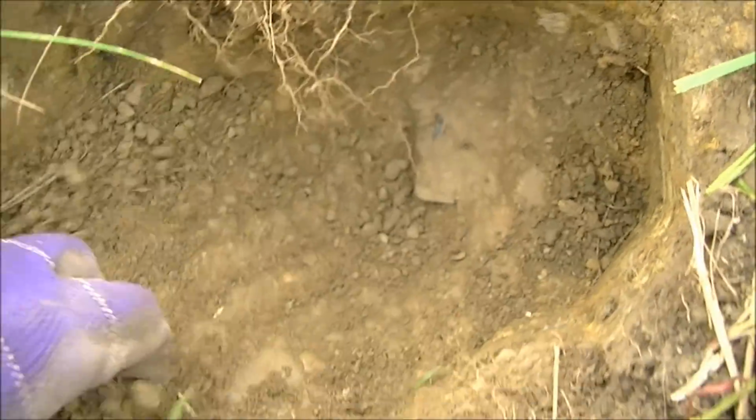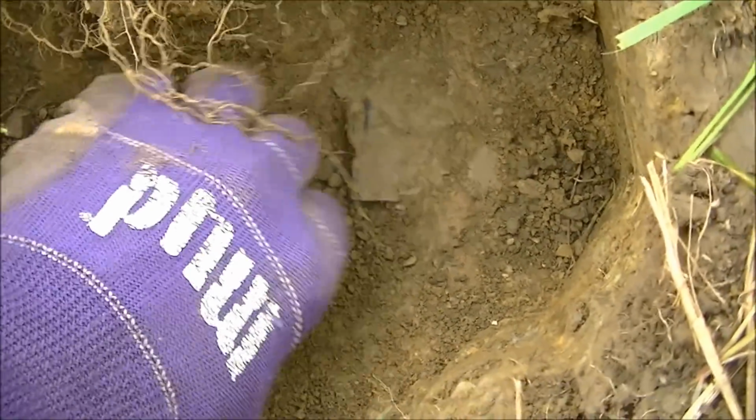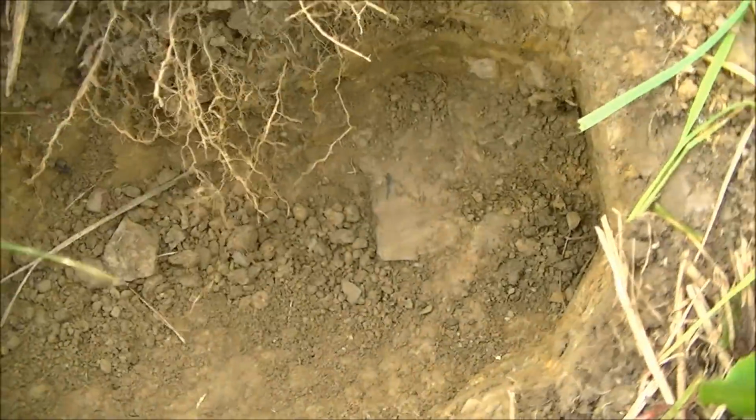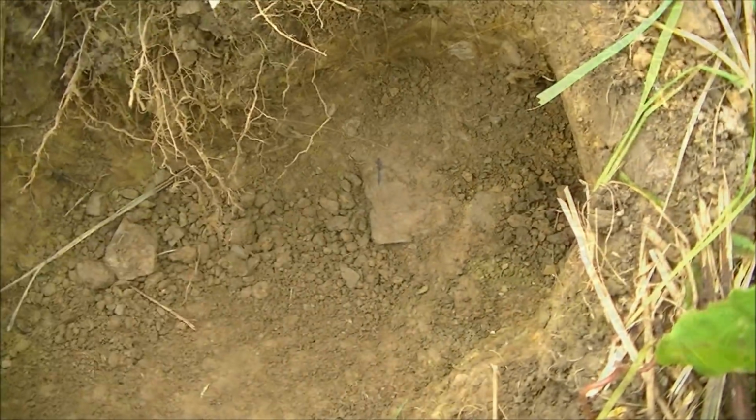Really wedged down in there. This took me 5 minutes to dig out. So I'm going to finish plopping it out. We'll see what it is. It can't do it on camera. I'm going to dig around it carefully and see what we got.